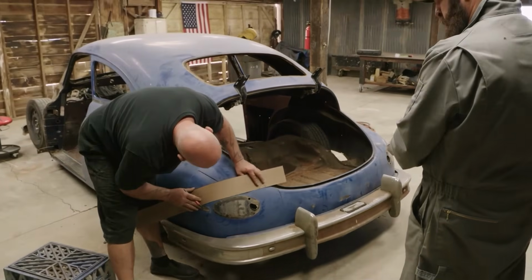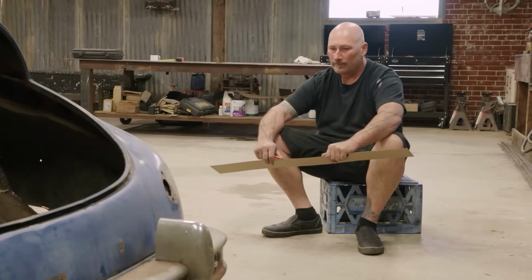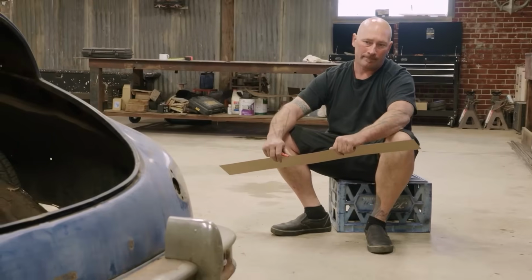It may look like kind of a jigsaw puzzle, this line that I'm drawing through the car, but for whatever reason, I'm able to see right through where it's going to come together. Here's the biggest problem of all: when we section it vertically, the trunk lid, the deck lid, is going to fall inside the trunk cavity.